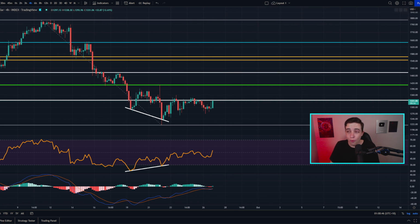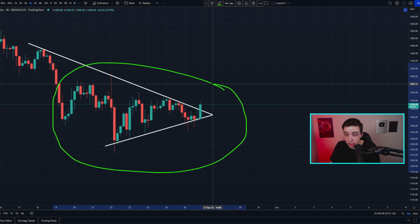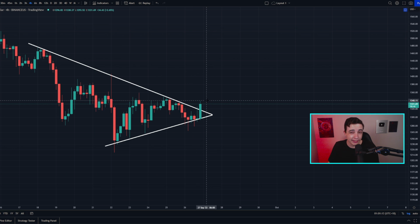But staying on the 4-hour time frame and just zooming in a little bit further, we can see this symmetrical triangle pattern, which I talked about in my last video that I posted yesterday on the channel. And as you can see right here at the time of recording this video, the price of ETH is making an attempt of breaking out to the upside. But like I said just earlier, as of right now, at the time of recording this video, we have not seen any confirmation signals for this breakout, at least just yet.